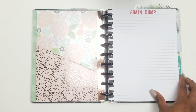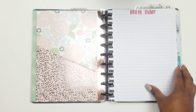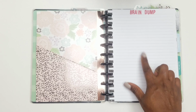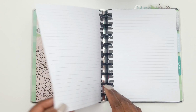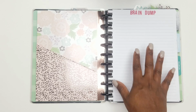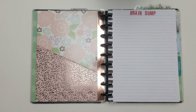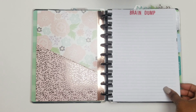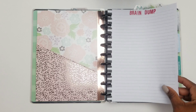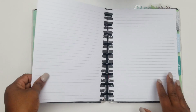This here is my brain dump page, and I also had these in categories. So my pages were actually in individual categories, y'all. So like one for my spiritual and church, one for my home, things like that. I had it in there, but I broke the planner, and so all of my pages, I just had to put one sheet for now, and I will redo those sheets at a later date.